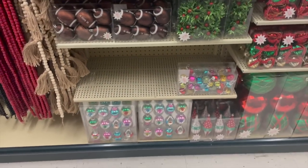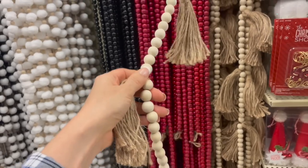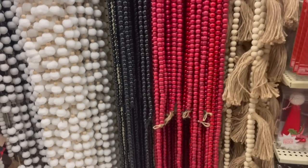And then, of course, some more beads, and I really like the natural wood, but like I said, I don't love the tassels throughout it. But they had the red, black, white.